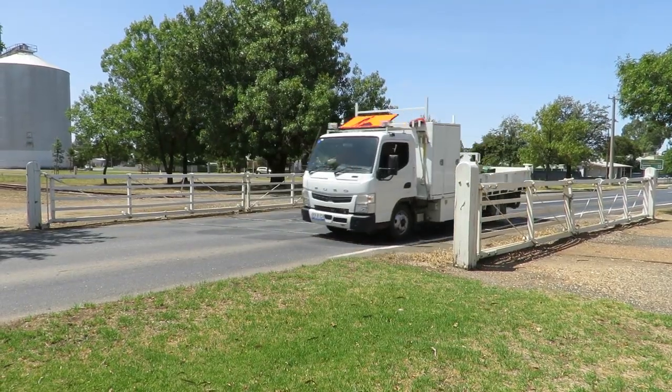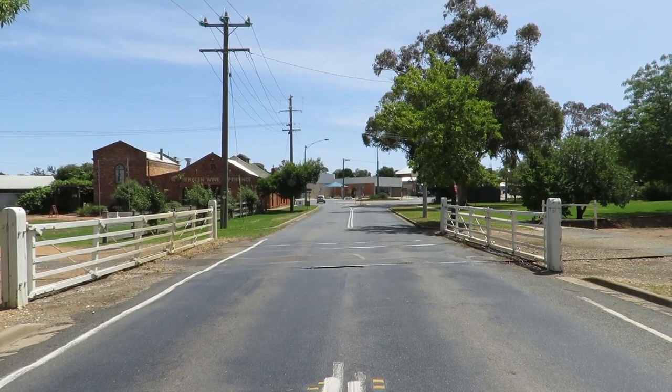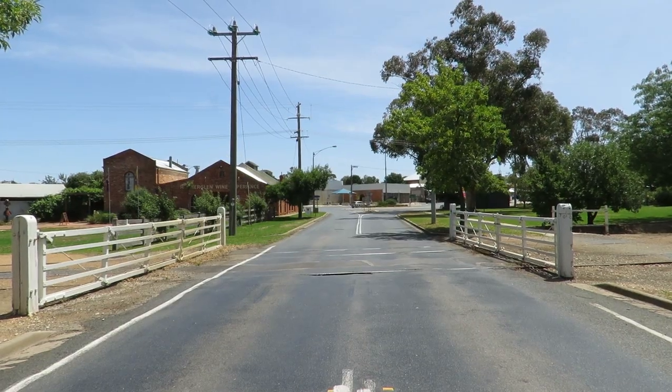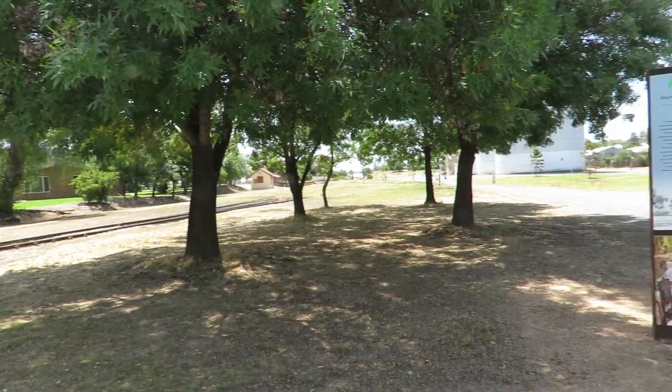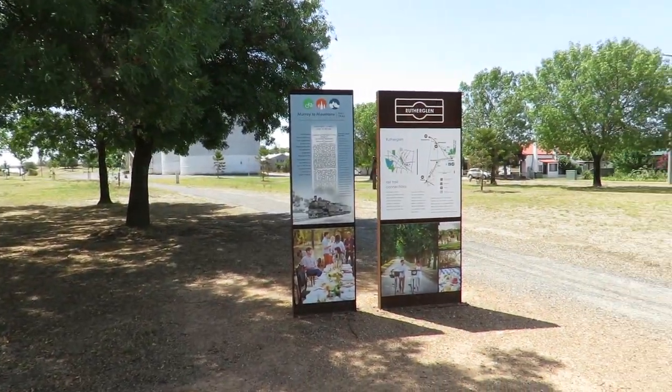Here on the Murray Valley Highway, you can see that the level crossing still has the old manually operated gates that would have closed off the level crossing, and they've just left them here as a memento. Which just makes it very interesting.